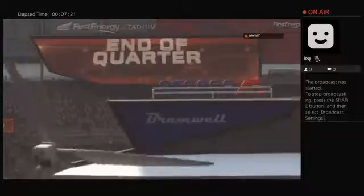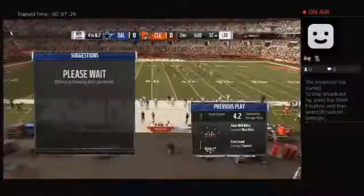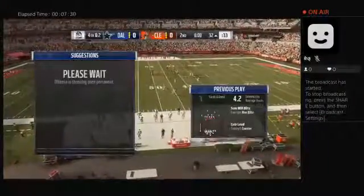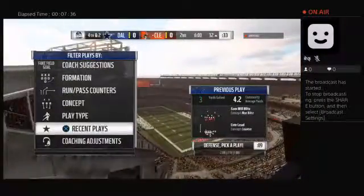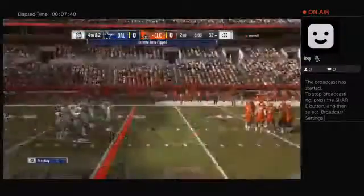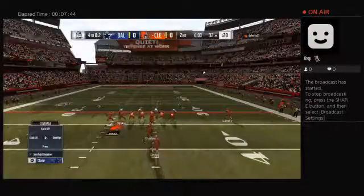Back with Charles Davis, I'm Brandon Gaudin. The Browns with a football to begin quarter number 2. And they've got a decision to make here on 4th down and 2. They converted once earlier in this drive, but they'll roll the dice here again on 4th down.